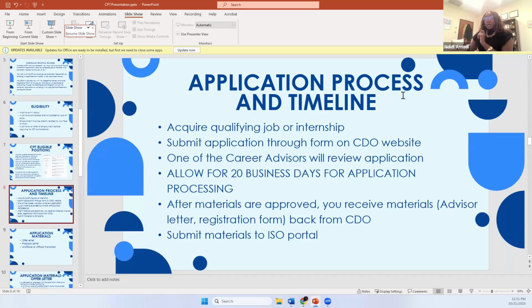And then this is really important because we've had issues with this in the past. Please allow for 20 business days for processing of your application. As soon as you get your job, please apply and allow for the maximum amount of time. The reason being is that there are more than one offices involved with this process. Yes, our office does take part in this process, but ISO does as well. And ISO is for the entire university. So you can imagine the volume that they have in processing CPT applications.